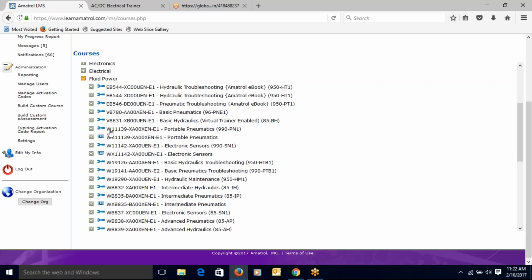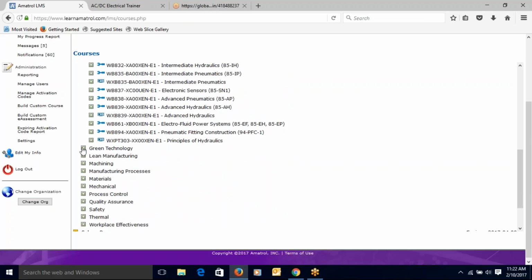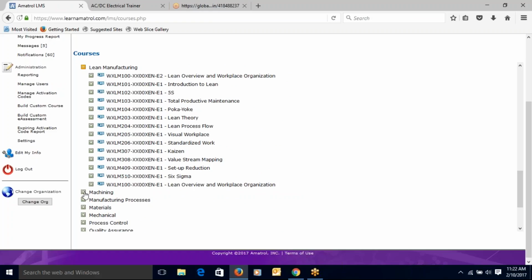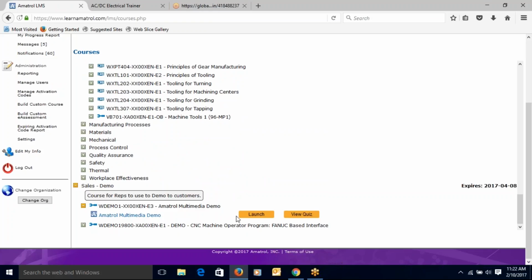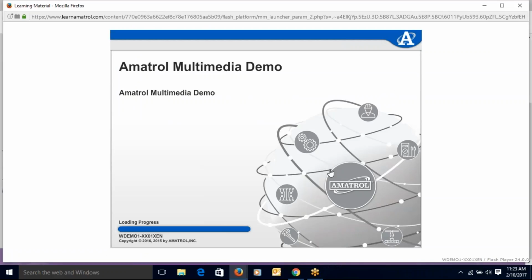Now the rest of them, the vast majority, are going to be these W courses. These are web courses. These are interactive web courses, and that's what I'm going to show you the majority of the content. And as you can see, the majority of them, as you go down through here, are going to be W's. So those are the interactive courses, and that's really every course that's in this Amatrol demo is either a virtual course or a web course that has that interactivity to it. So just to finish, let's go back into the demo here.